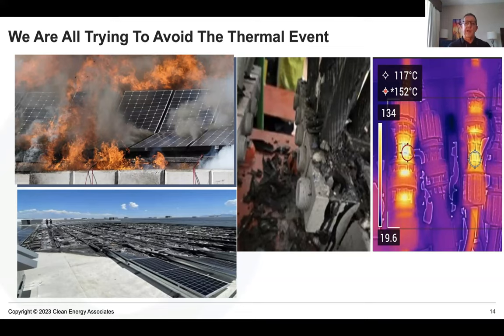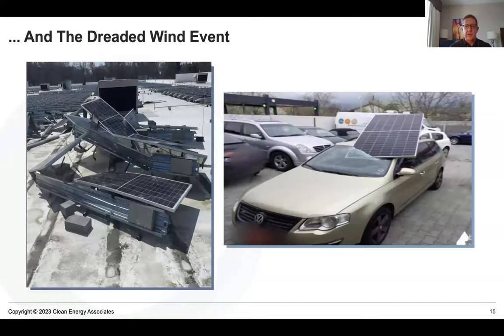The other thing we're trying to avoid, besides the dreaded thermal event, is the dreaded wind event. We hear a lot about the thermal events, but guys, we don't want to get that call from my boss saying, hey, Chris, a module flew off the roof. It's landed in Randy's car. Luckily, he wasn't there. That's an issue. So the wind is just as detrimental as the thermal event.